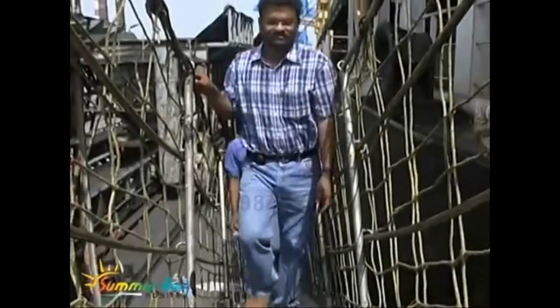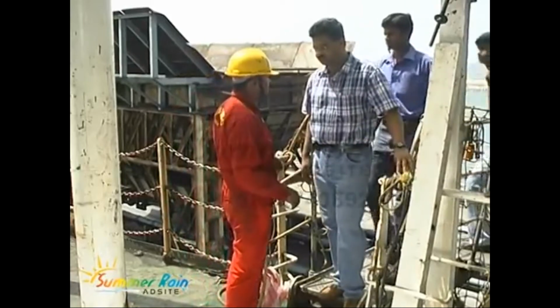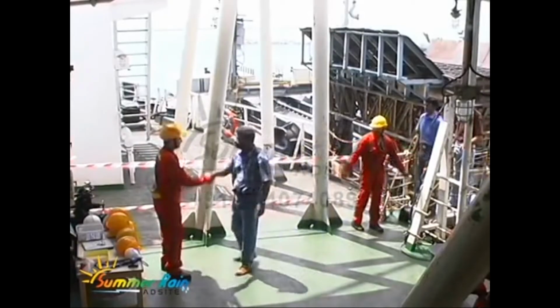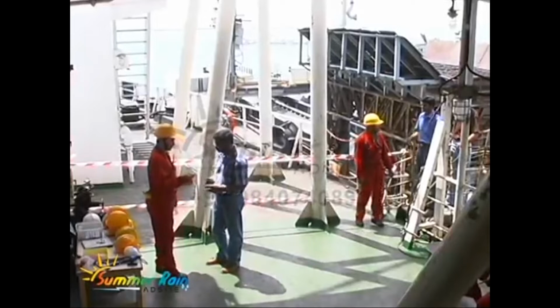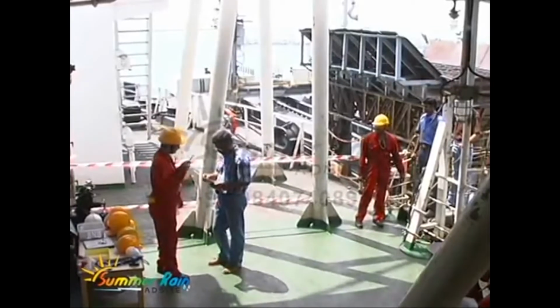Boarding procedures. Here are some visitors. Let's see how they are received. The visitors are stopped at the boarding point. Since there is more than one visitor, others wait till the first is checked. The visitor is checked for his identification, such as passport, driving license, or similar documents.